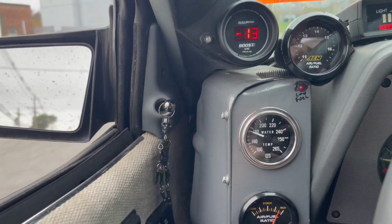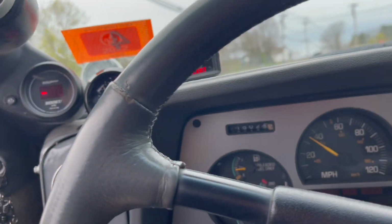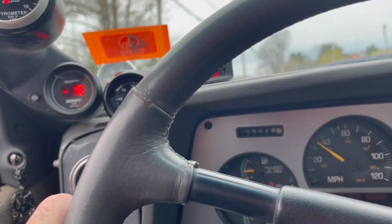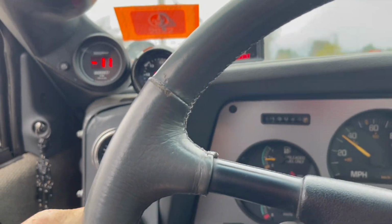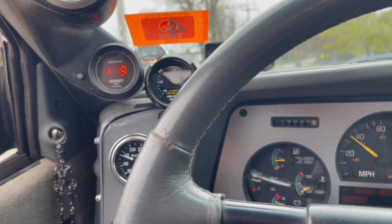Rich lean gauge, stuck rich, which it is. It's 11.6, 11.5. So that's got to come down. I mean, go up rather, actually. I'm going to adjust that out. And I will. Let me just do a little driving. If nothing else, I'm recording this for me.